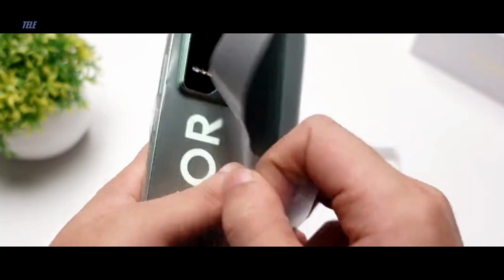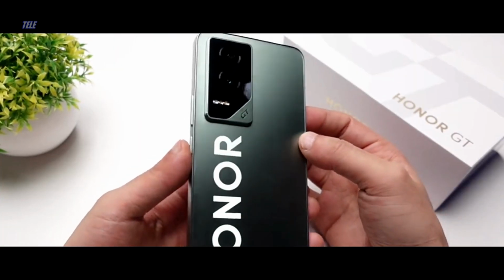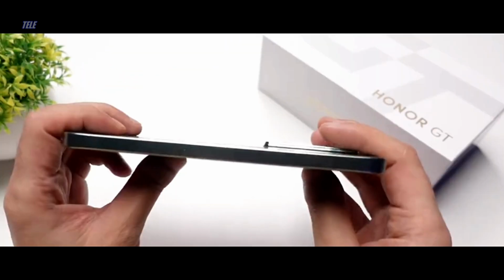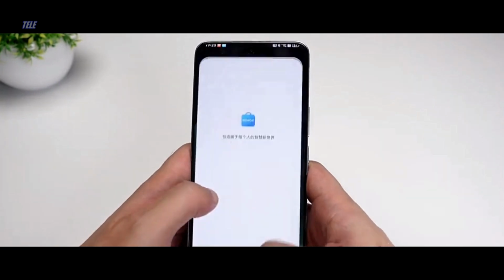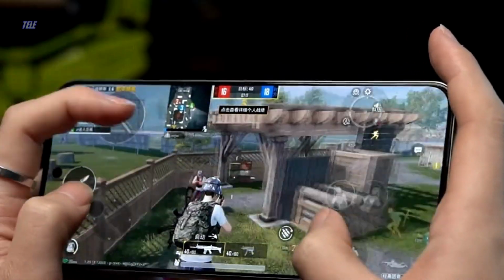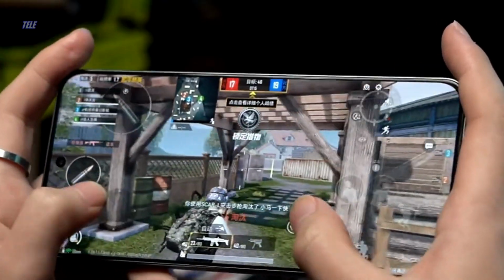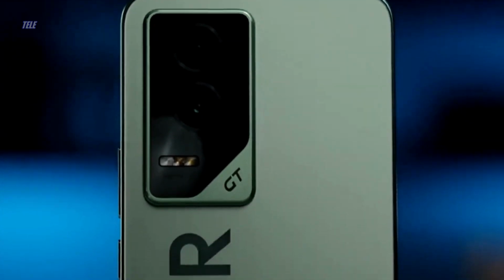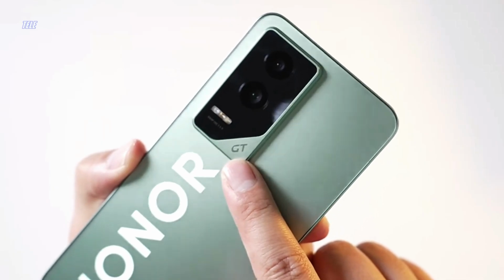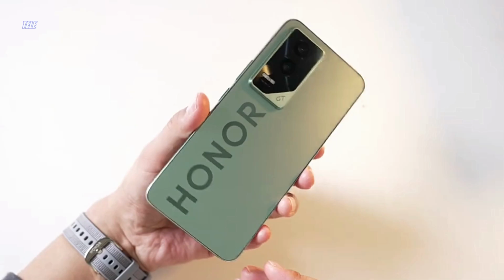As the name suggests, the device comes with aggressive aesthetics and is powered by a flagship-tier Snapdragon processor. It also has AI capabilities and a stunning display, making it a compelling option for tech enthusiasts and mobile gamers alike. The device opts for a flat design with rounded corners, offering a rectangular camera island on the back with two lens cutouts and an LED flash alongside a GT branding.